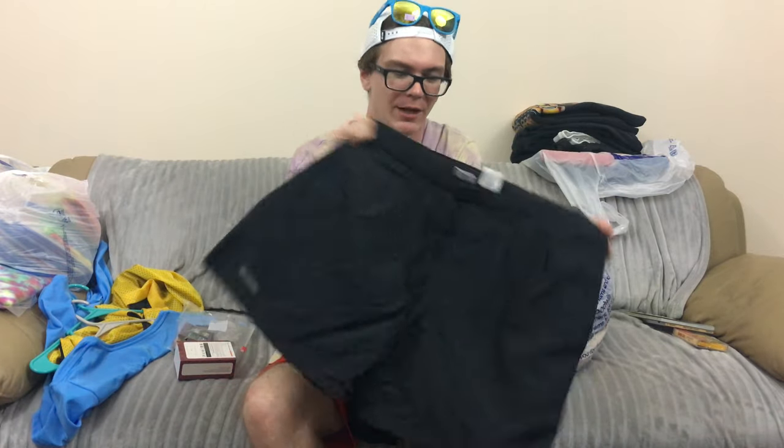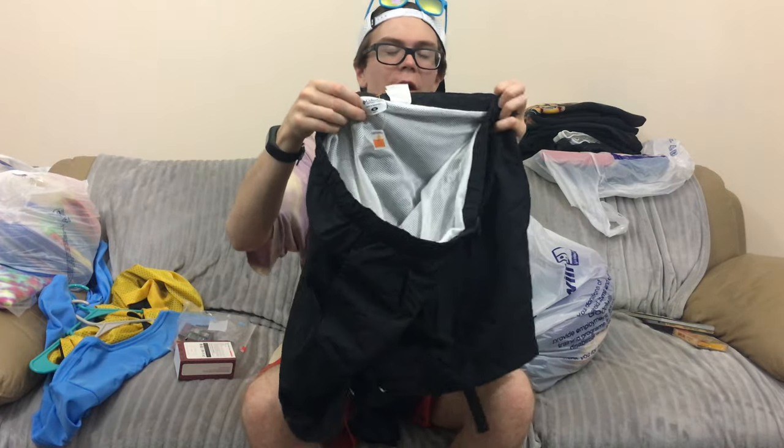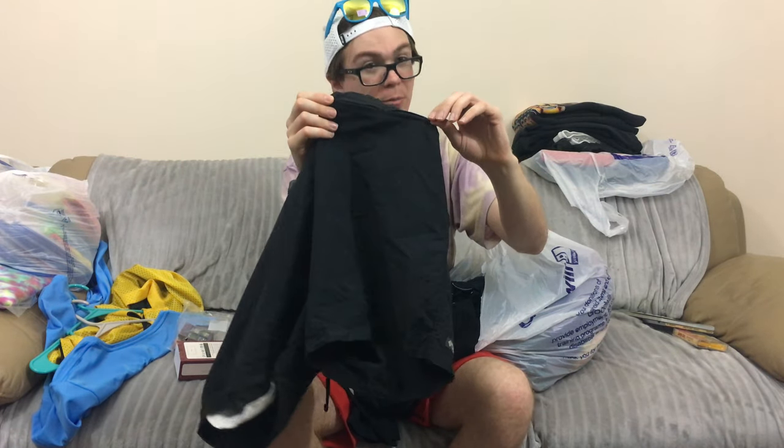And we've got more swim trunks here. These are a very nice but basic, no frills pair of black swim trunks from Columbia. It's got one pocket, a wonderful zip pocket on the back. Zipper works. It goes in the bag. It's got side pockets too, which is rare on swim trunks. I don't know why, but yeah.